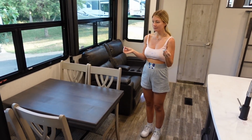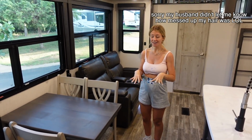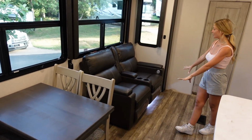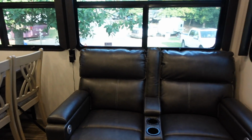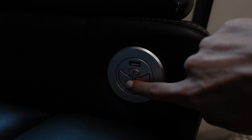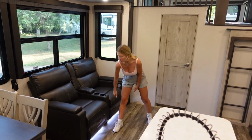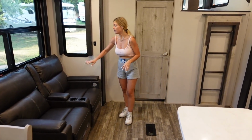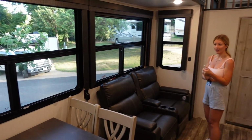I'm not huge on RV furniture. If I could, I would redo everything in here, but it is very convenient, and everything has a place. So, looks like this for now. We have these chairs. It is theater seating, so there's cup holders, there's extra compartments inside on all ends. It is leather, there's heated seats, there's massage chairs, chargers, and then there's these lights that you can turn on. It looks really good at night like that. They also recline.